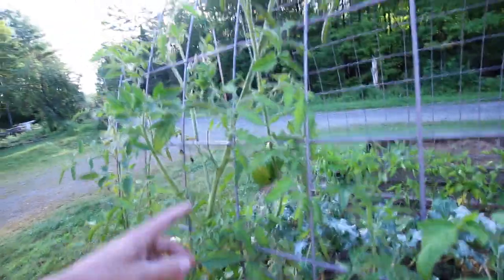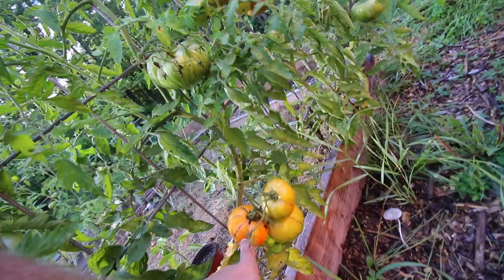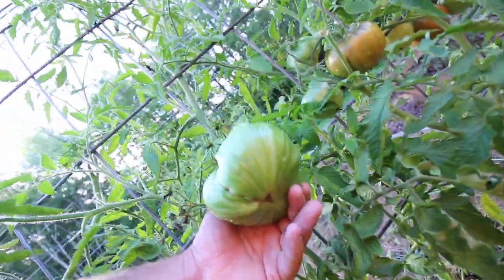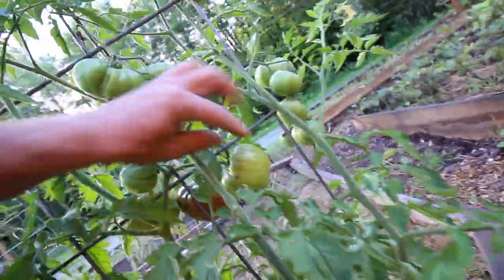These tomatoes right here, we use the Neptune Harvest tomato and veg formula to stop the blossom end rot. And they're doing amazing. Look how tall that guy is. These are just cracking from too much watering and inconsistent watering, and that's from all the rain we've gotten this year. But look at that, that's a big old heirloom tomato. That's gonna make a yummy BLT. And that one too. Oh, they're beautiful.